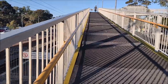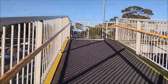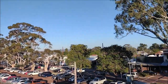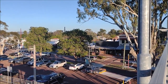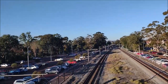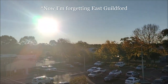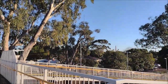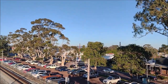So let's go all the way up now. Here we are at the top. Let's take a nice 360 shot from up here. There's the Guildford Town Centre and all the restaurants, and the car park for the station. The tracks merge together here for the last two stations, Woodbridge and Midland. Another car park on this side, the Transit Officer Training Centre, the glaring sun, and yeah, that's it.